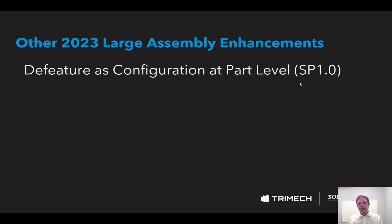Later on in December or January, when Service Pack 1 becomes available, the feature also is going to be available as a configuration at part level. You know, we can do that already at the assembly level. Again, you probably saw this piece of functionality yesterday. It's going to be a thing of beauty. Unfortunately, I don't have Service Pack 1 yet, so I haven't had a chance to test it myself.